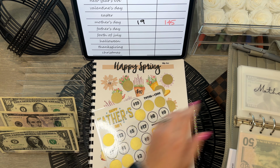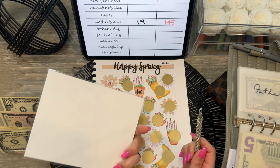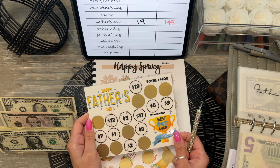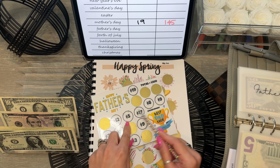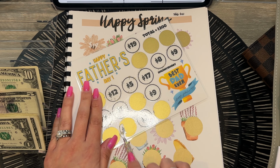All right, and for Father's Day, we are using the Hold My Money's scratch off, but this is like a separate scratch off that I bought from her Etsy shop, and it's laminated. You can actually redo this multiple times if you buy the little stickers to scratch, but we're just gonna go ahead and finish it off, and yeah, let's see what we get today.